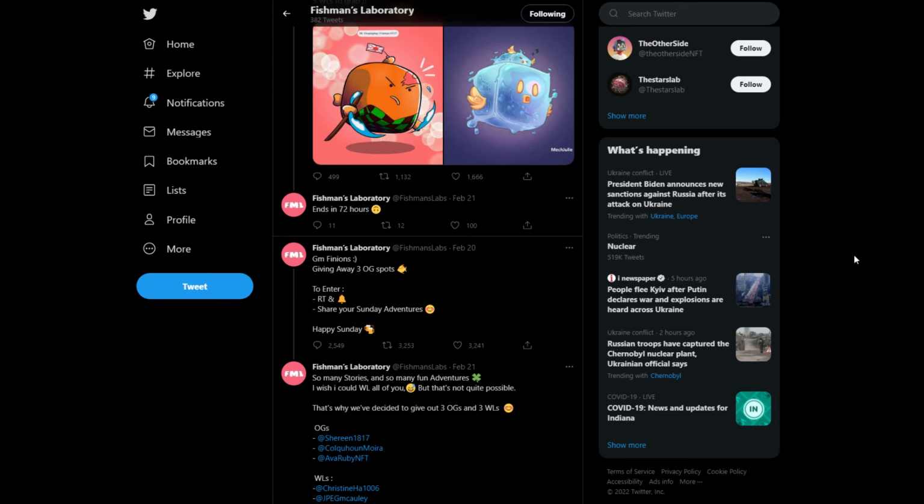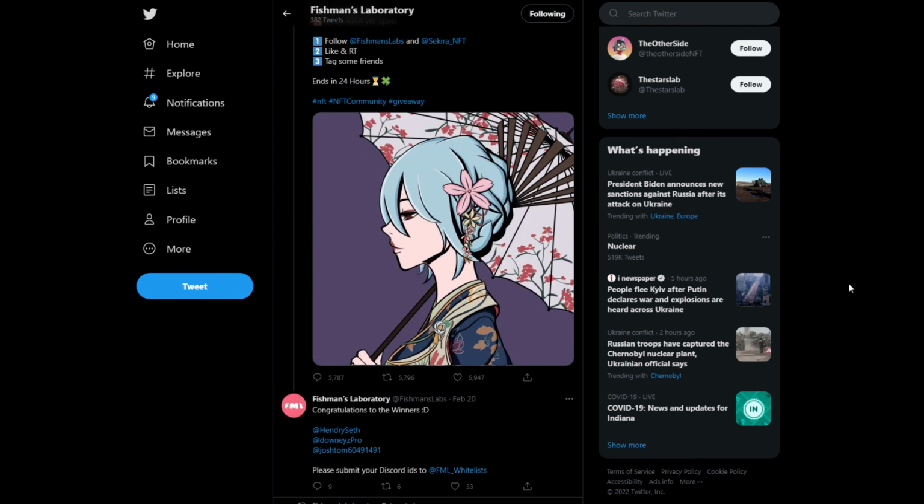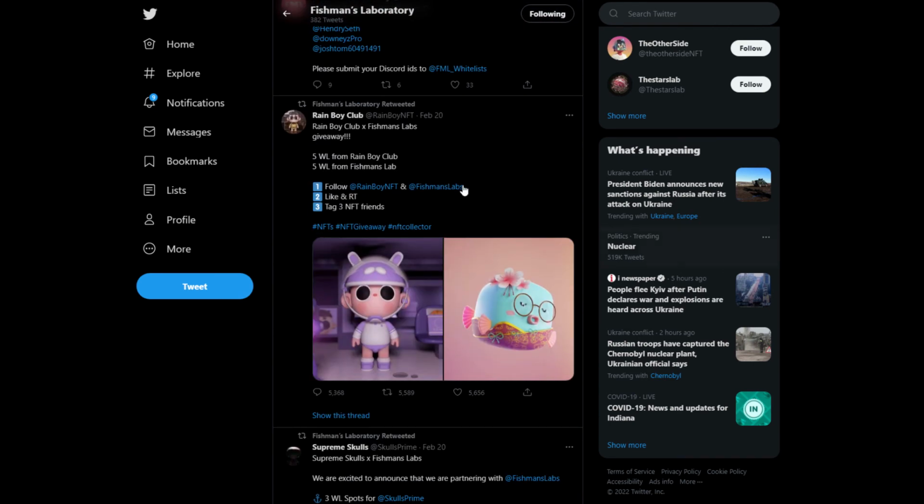I love the art style of these. I think they're going to provide great value, especially with their charity donations, and really looking forward to what they can do with these and where they can take them beyond just artwork.